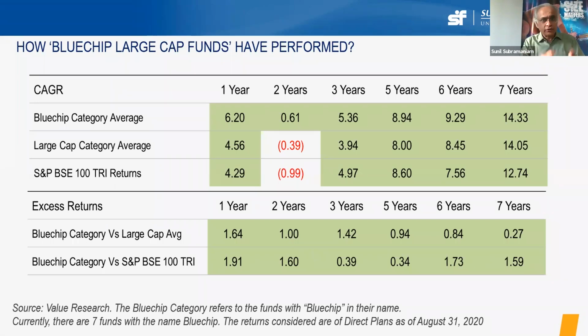So I have now looked at those 7 funds and seen their returns, which is what I call the blue chip category average. Then I've taken the whole large cap category average and the BSE 100 average. You can see that these funds collectively have beaten the blue chip category average and have beaten the index. Which means what? The conclusion I want to draw from this is that the stock market respects quality.